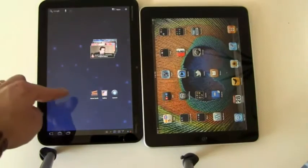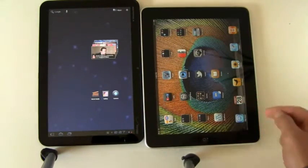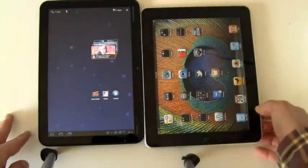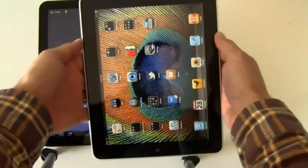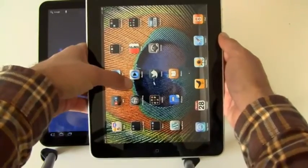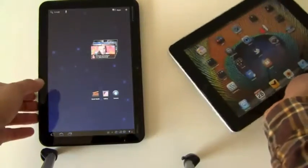But form factor wise, I prefer the Xoom. Build quality wise, the iPad for sure. It is heavier. One thing that's nice about the Xoom, a little bit lighter, but the materials in the iPad are just nicer. It's better balanced. It feels like a more luxurious object. Like I said, the display is higher quality. The touch screen is more sensitive and accurate to me.